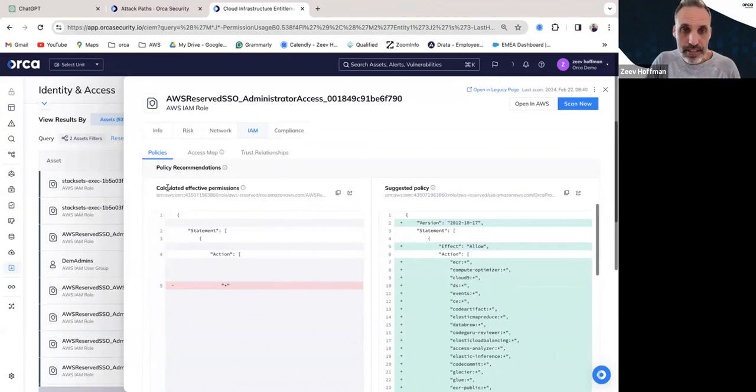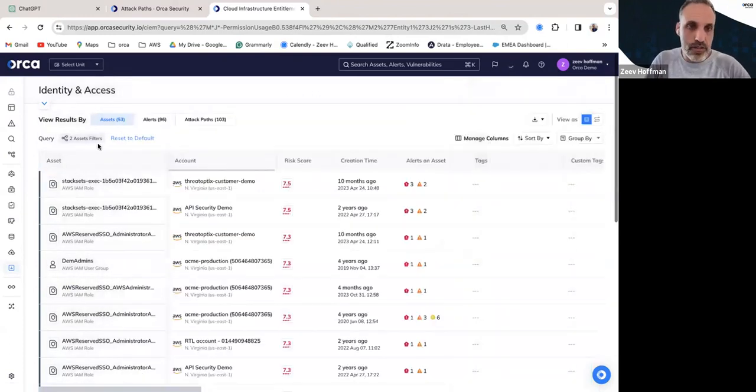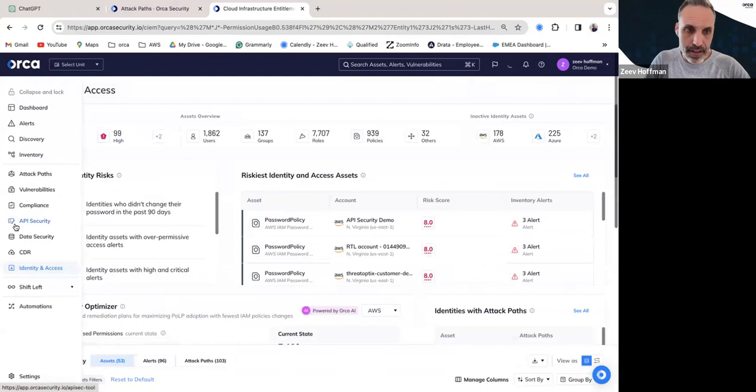So here we can see the diff between the policy and the suggested policy. The existing policy requires an action with a star, a full action. And here, this is what Orca suggests to do with this specific role. The action will be just for those services. And this is based on the baseline that we create and the information that we collect from your cloud. And you can fix it directly from Orca. So managing the identity and roles is very handy with Orca, together, of course, with the risks that we are identifying.